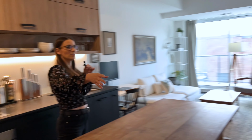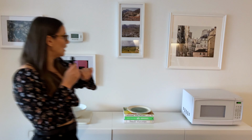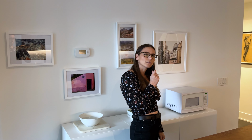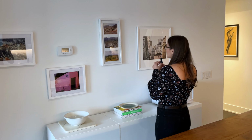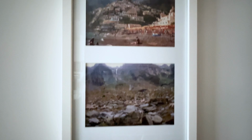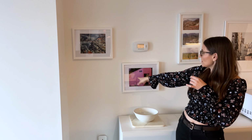So we don't use it very much, even though we're big cooks. On this wall, we have some art from our travels. This is, what is the island in Paris called? Is it Ile Saint-Louis? I think this is Ile Saint-Louis, but I will correct myself if I'm wrong. These are some pictures of Romania that I took while traveling there with my family in the north, and of Positano, and these are some photos of Mexico that Ed's mom took.